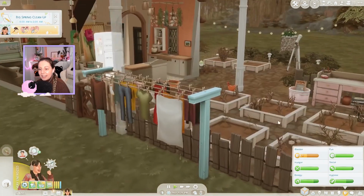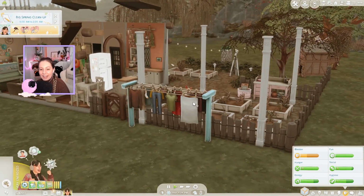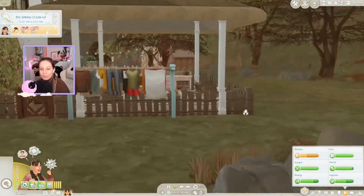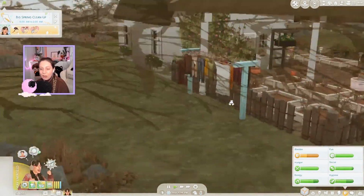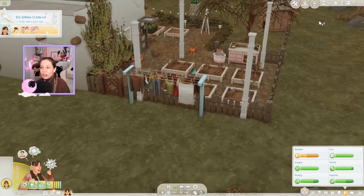The other thing is I did get some stuff for her to do laundry, but one of the problems is that her laundry line is outside, so it's always wet. And I tried to build a sort of little pagoda style thingy to cover her garden as well as her laundry, but it's not really working out for the laundry. So her laundry is still out in the elements. So I'm not too sure what to do.